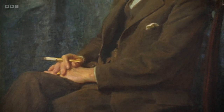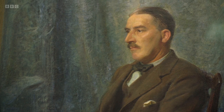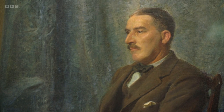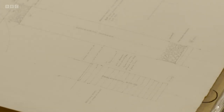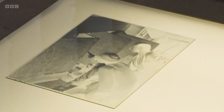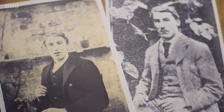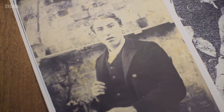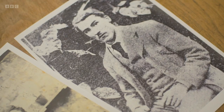One of my institute's greatest treasures is the remarkable archive of the man who discovered the tomb, Howard Carter. We have his personal diaries, maps, plans of the tomb, and hundreds of photographs, all carefully preserved by dedicated archivists like Kat Warsey. So we've got copies of these too. Our records start with Carter as a young man. They're really striking photographs. I mean, here he looks so young, but you still get that sense of kind of intensity that you can see in this photograph here.